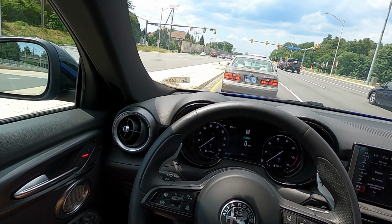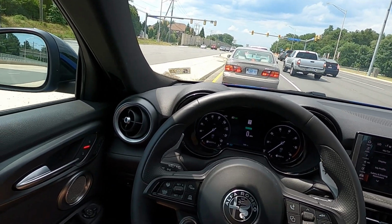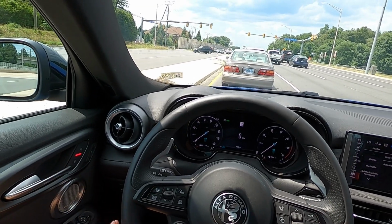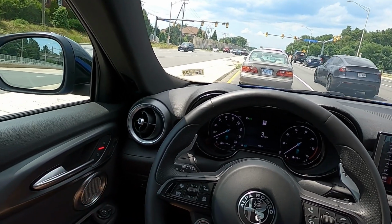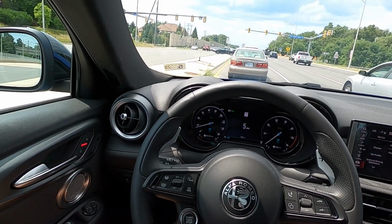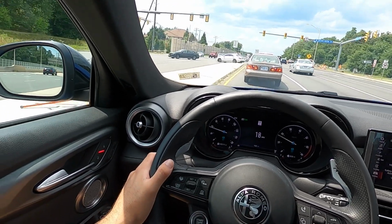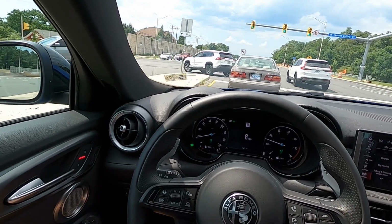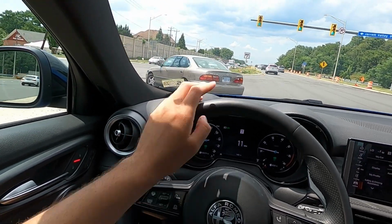So I think hybrids are the future, especially good hybrids. This is a very good hybrid system. It actually surprised me how good it is. It is seamless and it works very well, and that is why I think the future is hybrids. The future isn't electric, but the future is hybrids if you can make them act right. And this one, it's dialed in.